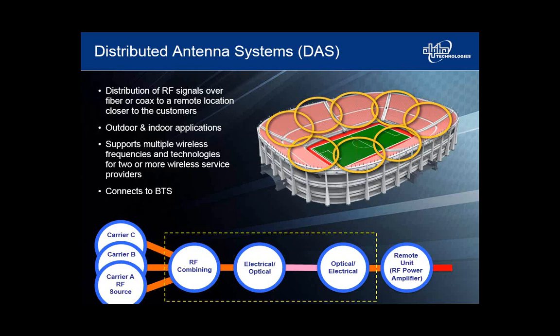Multiple service providers, or it could be one, but it's generally multiple service providers, all riding over the same transport out to antennas and having their signals broadcast out and distributed from those antennas simultaneously.